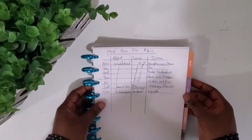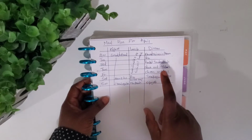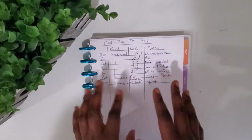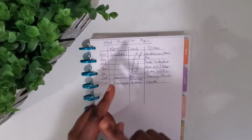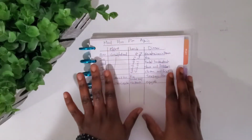So I do this meal plan. I make sure to include my kids in planning the meals because they are very picky and I don't want to buy and cook stuff they will not eat. So we sat together and made up this meal plan.